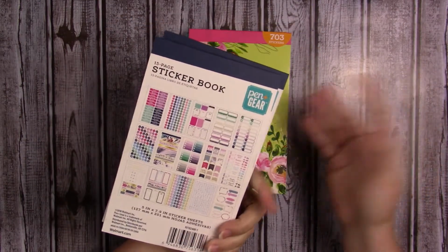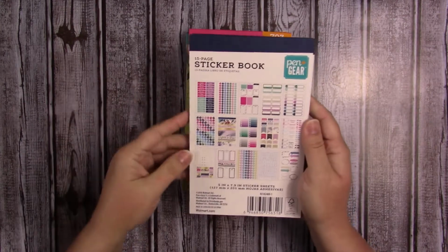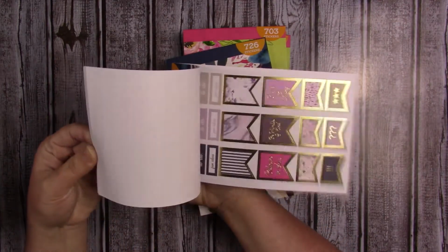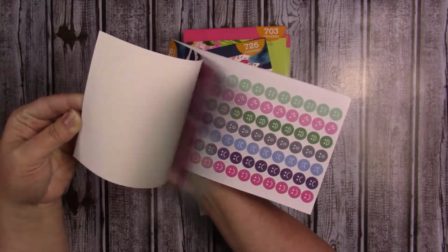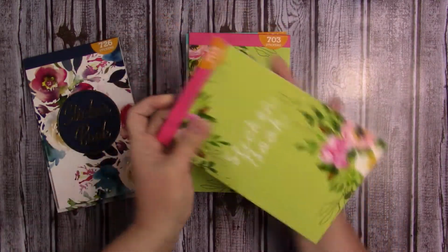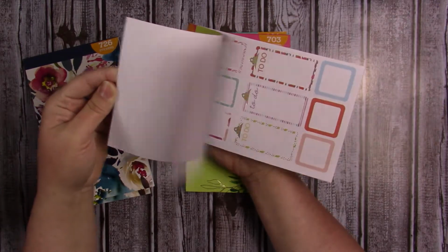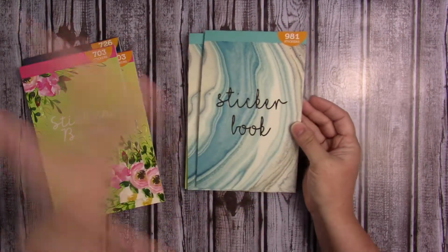I don't know if they're at every Walmart, but I know at my Walmart, one of them had them. Lots of different stickers in here. I'm not going to go over everything. It's just a lot of fun, functional, and you could make kits out of these awesome ones. And they're pretty much the same situation, but different colors. This is the second one. I got two of it. It's got more florals in it. You guys will see me using these in my future videos.